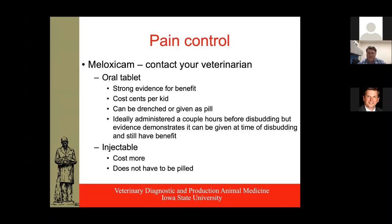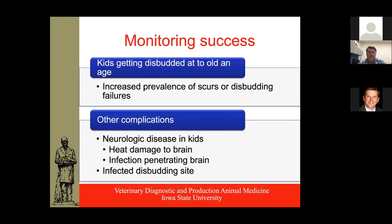But it does save the pilling or drenching issue. So then finally, how do we monitor success? Well, we really use these scurs and disbudding failures as a measure of our success. So we recommend that farms monitor their scur formation. And if we see that we're getting a lot of scurs, that tells us that we need to likely do something different in our disbudding practices.